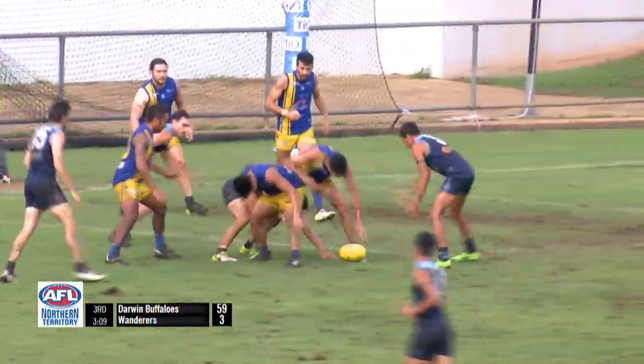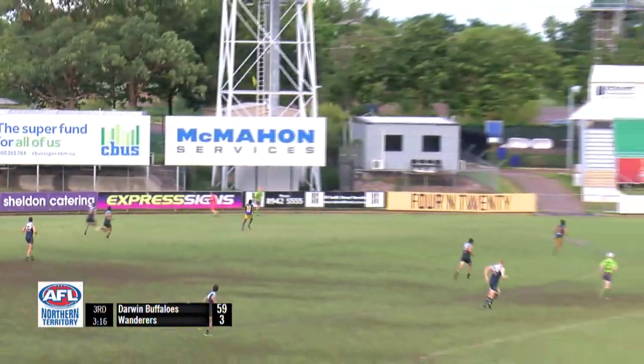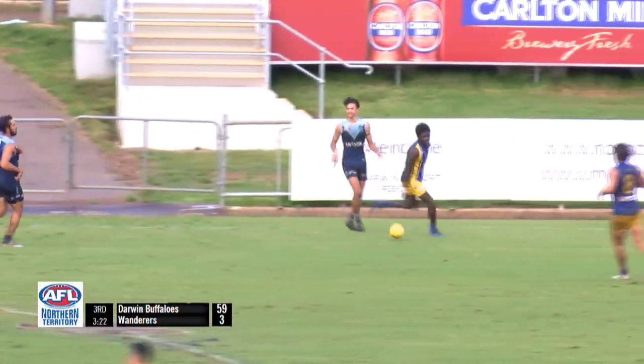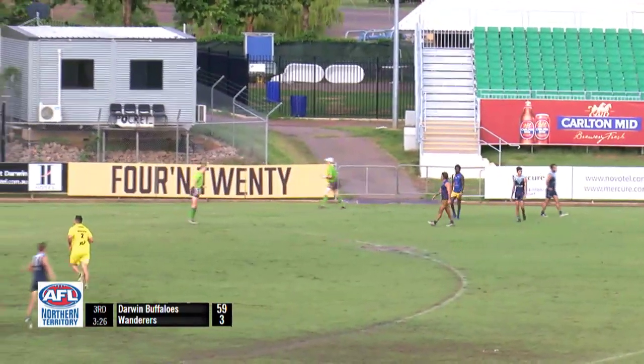Ball in dispute. It's not a lot. It's getting real sort of scrappy. Jackson Clark puts the hands in the back. Umpire says playing on, pops out. Tambling just puts it to his advantage, although it's gone out of bounds, and we'll have a boundary throw in.